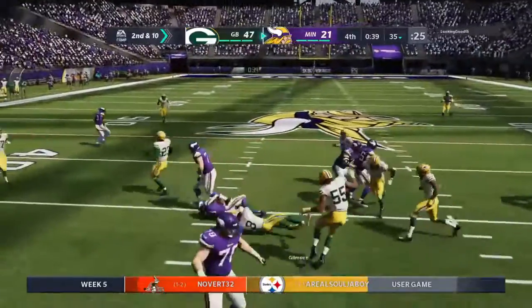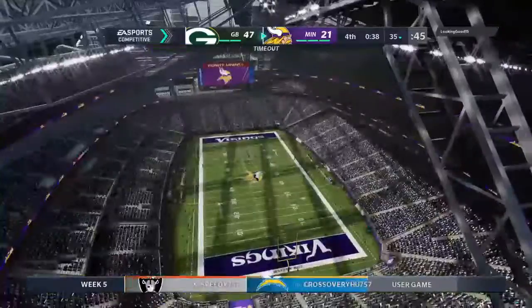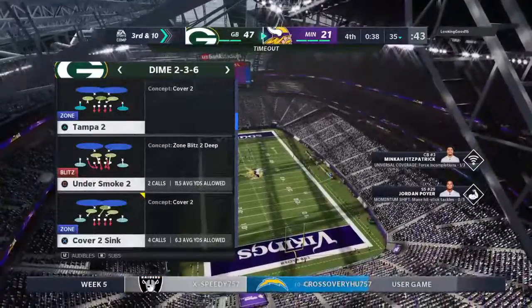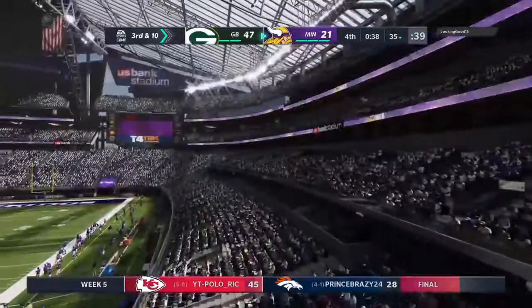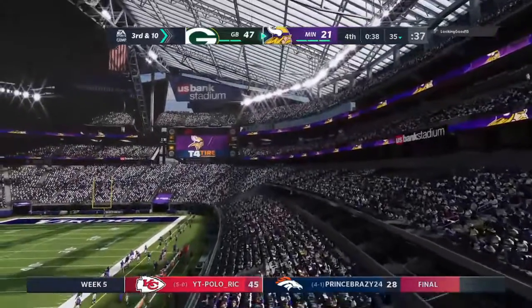On the carry, it's Cook. And he's going to be met at the line of scrimmage and taken down. The Packers going to use one of their timeouts. It's just their first. They've got 2 more to use here in the final stages.